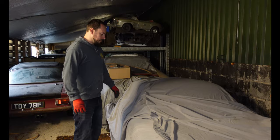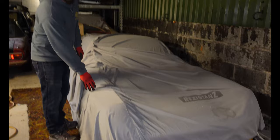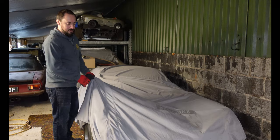Time for the reveal. If you can tell us what this is, put it in the comments below. So pause now, tell us what you think this is.